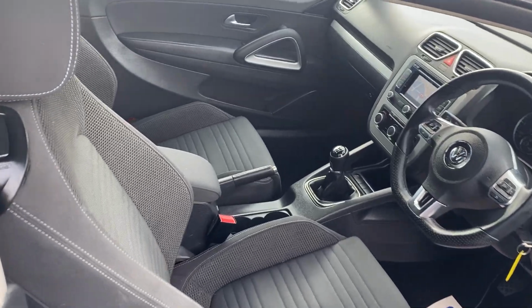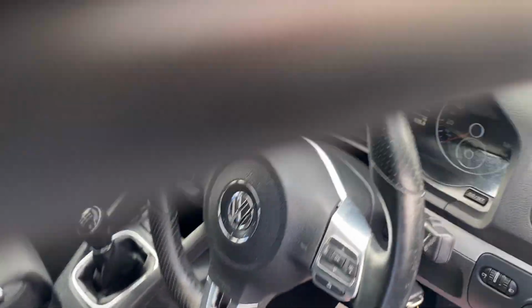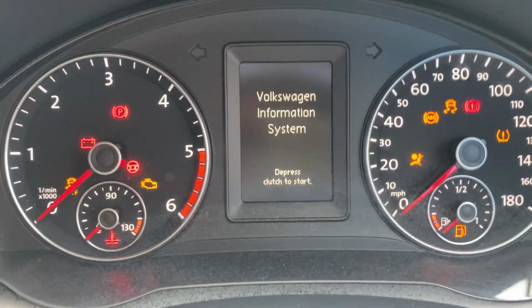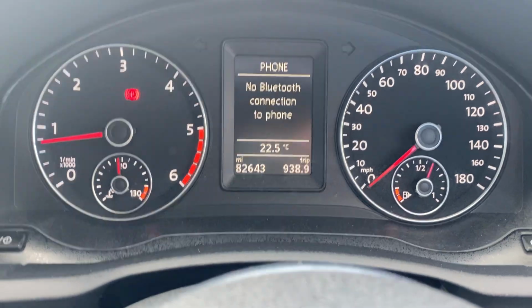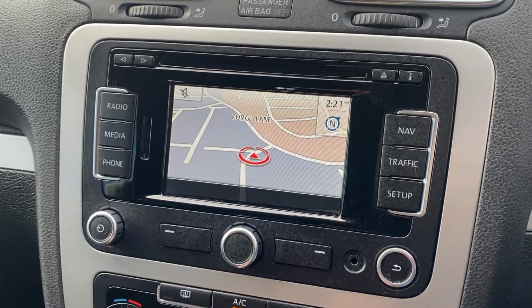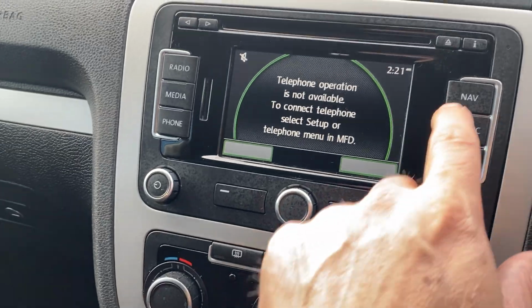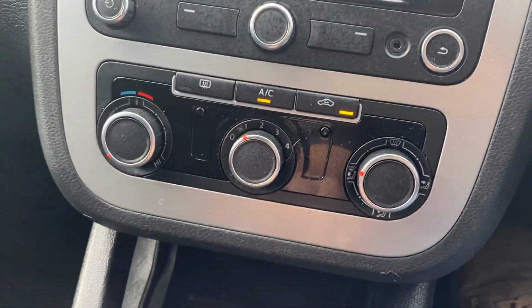Interior's in excellent condition. It's on 82,643 miles. You see all the warning lights come on and go off as they should. Half a tank of diesel in this one. Got factory satellite navigation, which is an upgrade. We've got Bluetooth for media. Traffic updates. Air conditioning.